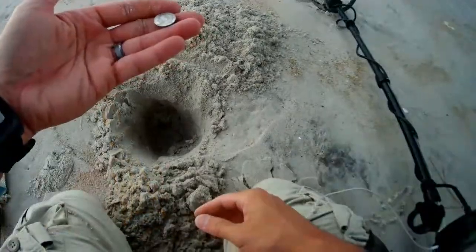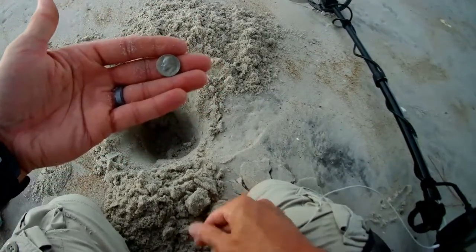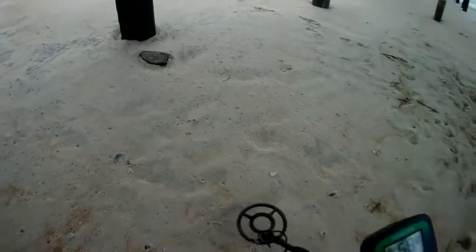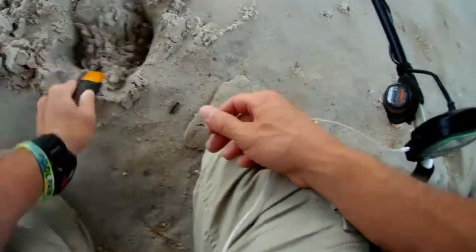Signal. It was an 84 signal, about 5 to 6 inches down, but it was a 1998 Denver Mint dime. All right, we'll see you at the next beep. Now we're getting a solid 73 signal here. 70, jumping around a little bit. About 3 inches down and my battery's getting ready to die. So let's see what we got here. I'm gonna have to change my battery out after this one.